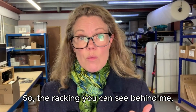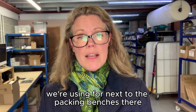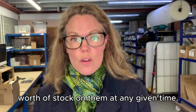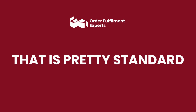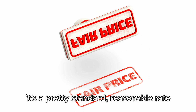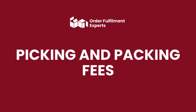So the racking you can see behind me, this is just a very, very small rack we're using next to the packing benches there, but they're normally double the size of that, and our racks can get between 1.5 to 2 pallets worth of stock on them at any given time. And we charge those out at £60 per month per rack. Now, that is pretty standard. It's not the cheapest, it's not the most expensive. It's a pretty standard, reasonable rate that you could expect to pay. And then after that, you've got the picking and packing fees.